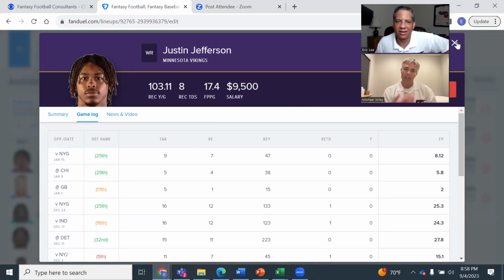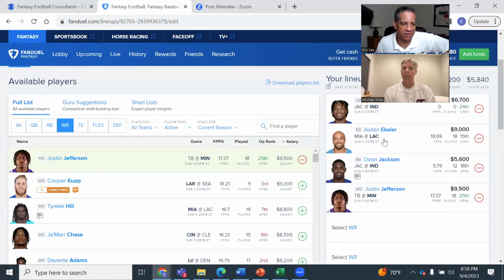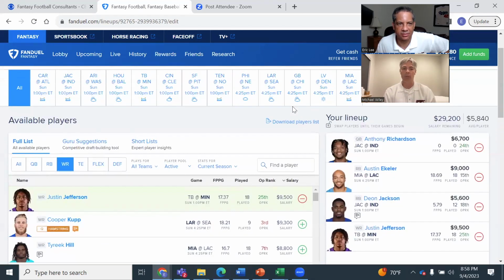So we got Jefferson and we got Eckler, arguably the best running back, arguably not hands down the best wide receiver. We're going to have to save some money like we did on the running back spot. Where do you want to go on the wide receiver spot to save us some money and hopefully not take us down too much in terms of potential?